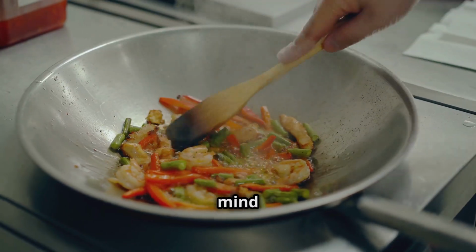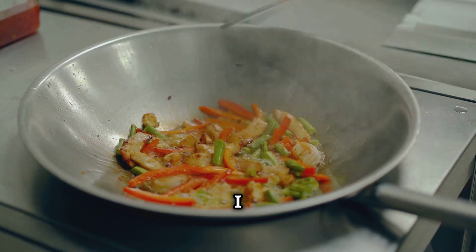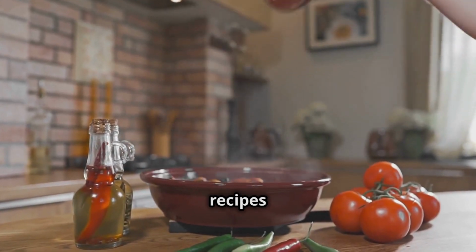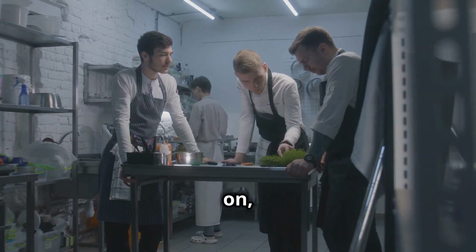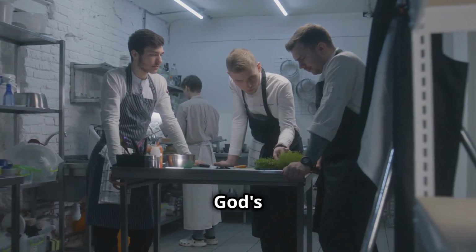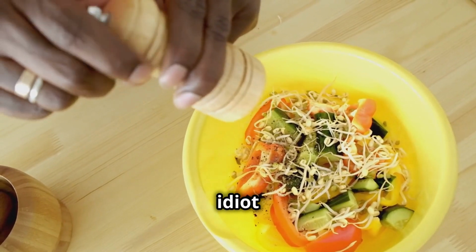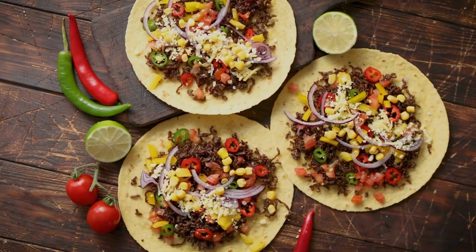We're about to blow your mind with 10 easy and delicious vegan meals you can whip up faster than I can tell someone they're a donkey. That's right, each of these recipes takes less than 30 minutes. So, get your aprons on, sharpen your knives, and for God's sake, pay attention. These recipes are so simple that even an idiot sandwich can master them. Let's get cooking, you muppets!